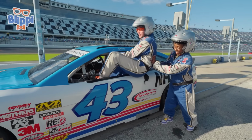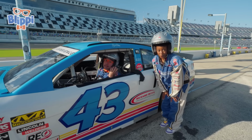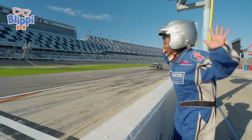One leg and two legs. Woo! Watch your head. Whoa! And remember, you don't want to forget your seatbelt. Yay, go, Blippi!